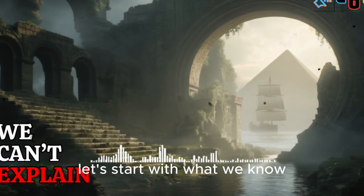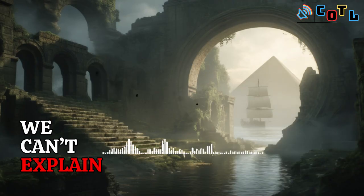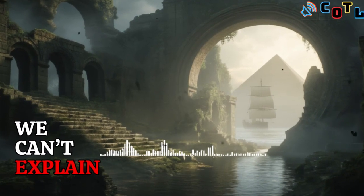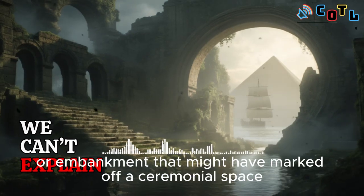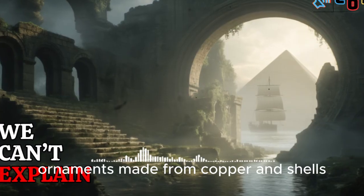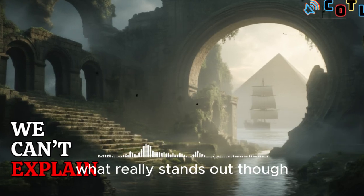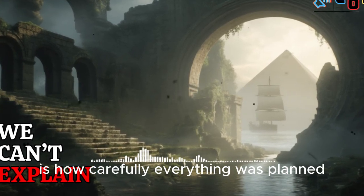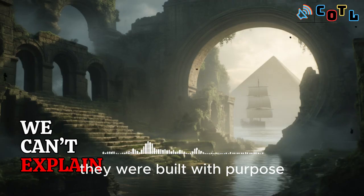Let's start with what we know. The site is made up of several mounds arranged in a kind of circular pattern, with the biggest one called Mound 4, rising about 30 feet above the flat Louisiana terrain. There's also a ridge or embankment that might have marked off a ceremonial space. Archaeologists have found pottery, tools, ornaments made from copper and shells, and even remains of wooden buildings that once stood atop the mounds. What really stands out, though, is how carefully everything was planned. These mounds weren't random piles of dirt. They were built with purpose.